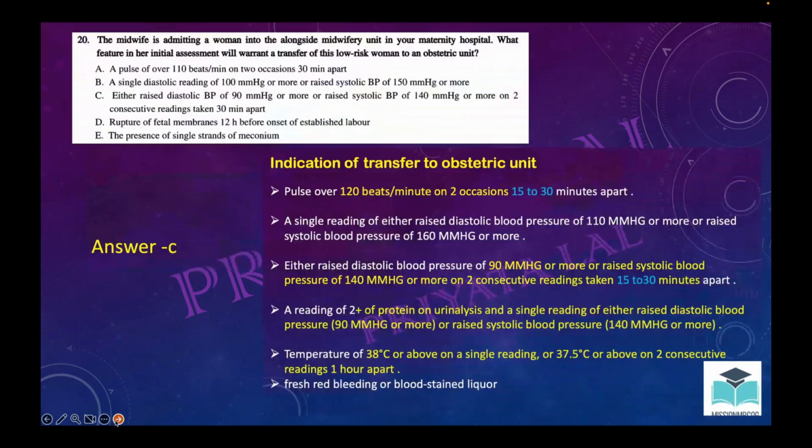Okay, now it is C. Basically, this is too much of a learning. First, A is not there, because it is pulse 120 over two occasions, 15 to 30 minutes apart. Single systolic and raised diastolic: it is a single reading of 110 and a raised reading of 160. So B is also not there. Rupture of membranes more than 12 hours before the onset of established labor. Fresh bleeding or blood staining are not rupture of membrane. Single strand of it is thick meconium, it is not a single strand. So the left out answer is C.